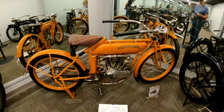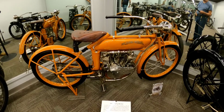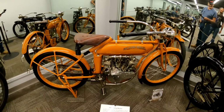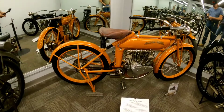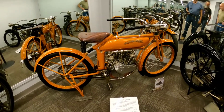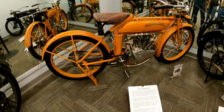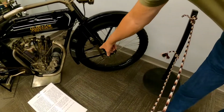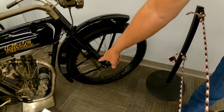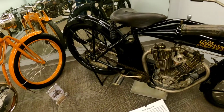Boy, that's unique. Look at the way all that motor is. No front brakes on any of these. Most of them have a bicycle-type coaster brake. You'll see a lot of different suspension, such as that one has springs on the seat. This one here has leaf springs that are vertical right down in here. It also has leaf springs on the back.